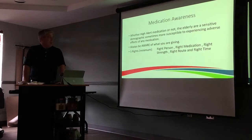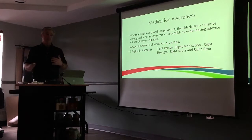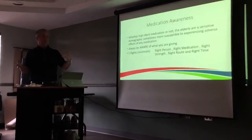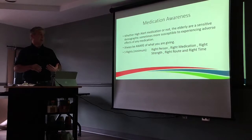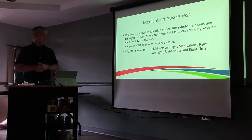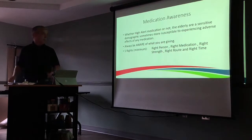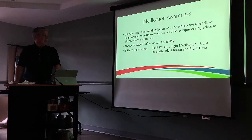So the medication awareness, I just wanted to throw this in here. Whether or not we're discussing high alert medication, the elderly population in general tend to be more sensitive to side effects, or not just side effects, but the effects of drugs in general. So even though we're focusing on some fairly important ones that can be very toxic or have dramatic effects, any medication, whether it's like an Ativan or a type of blood pressure medication, can have adverse effects on anyone when it's given, especially the elderly. So we always need to be aware of what you're giving.